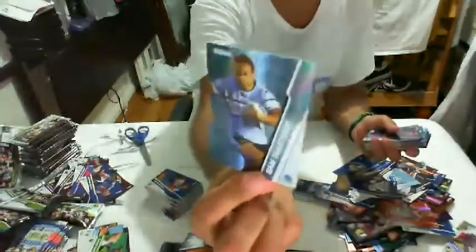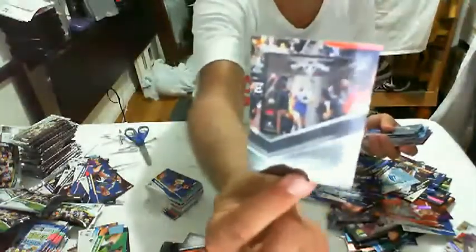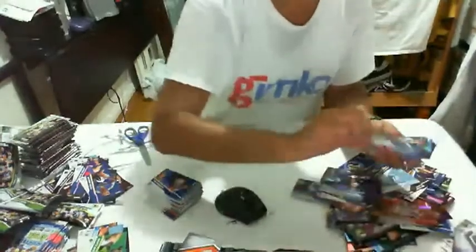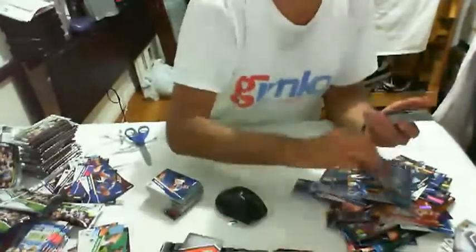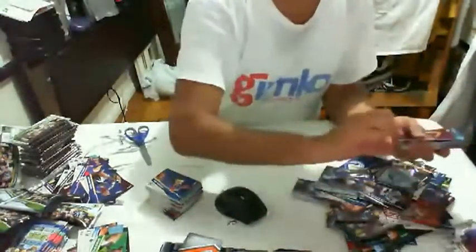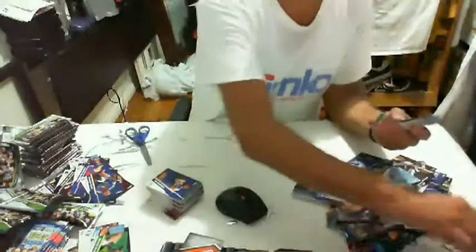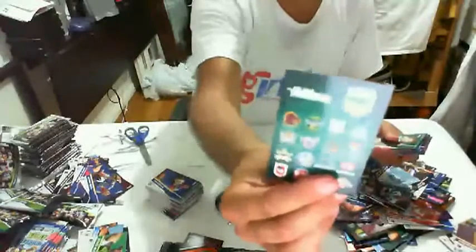More piece of the puzzle. Sam Tagatese, Jesse Bromwich, Simon Mannering, 200 games, magic moments. Kevin Gordon, Josh Reynolds, Broncos and Knights checklist, Greg Bird, Broncos checklist, and the NRL.